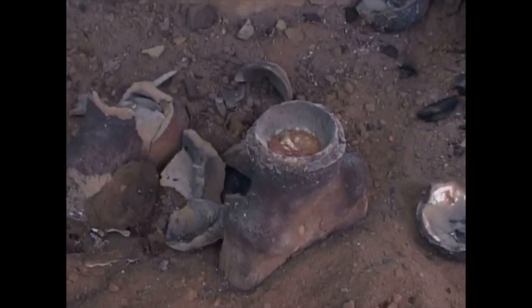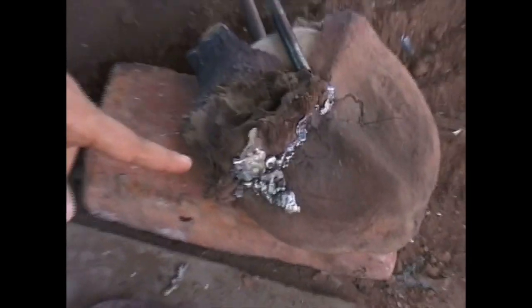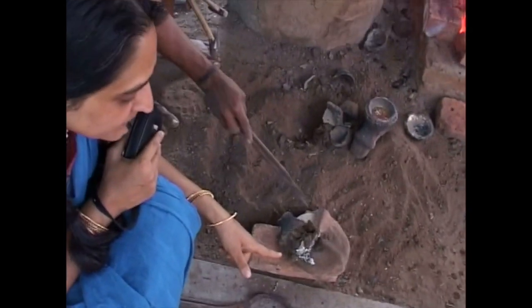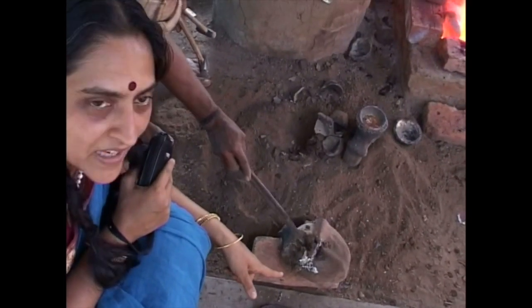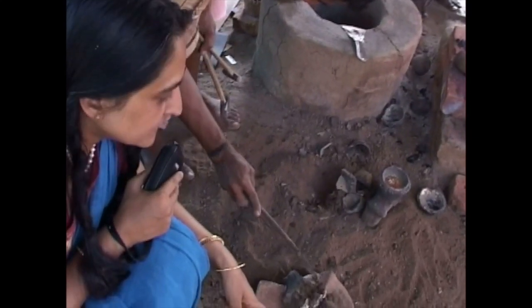He was pointing out that some of it goes to waste, and apparently in this particular one, if you can see what has happened to the side, the metal has spilled out because there was a hole, so it didn't get cast properly. That's what happened, due to the fact that there was some defective hole. Sometimes the mold is not perfect like this.